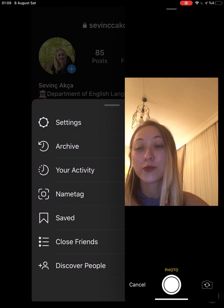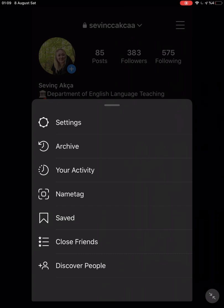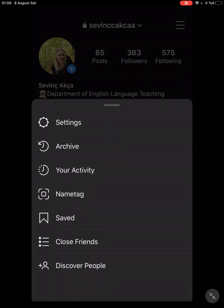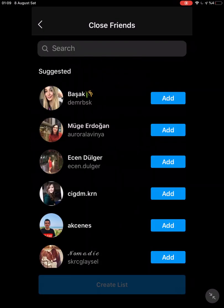At first, go to your profile page by tapping the profile icon in the bottom right hand corner of your screen. And then tap the three lines icon in the top right corner of your screen. From there, you can see the close friends icon here. Tap close friends and then tap add next to the names of people who you want to add to your close friends list. You can also tap search to search for a friend.